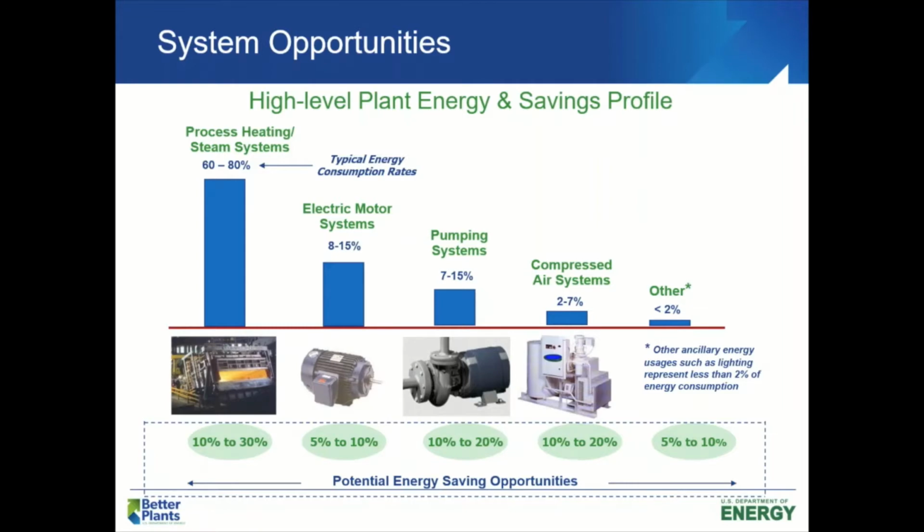And then I think the more interesting aspect is the numbers below it, this potential energy savings, okay? These are based off of some of the observations and the recommendations that have been made through all of the energy assessments performed at either large manufacturers or small and mid-sized manufacturers. And you can see in here, there's a fairly decent range of potential energy savings for each one of these systems. Anything from 10 to 30% on our steam and process heating systems, but commonly with the electric motor systems, the pumping systems, it could be anywhere from 5 to 20%, right? So this is real money. These are real opportunities, okay? And so that's why it's important to look at this stuff and to spend some time to understand what's going on and what we might be able to do, okay?